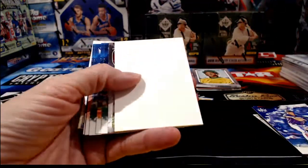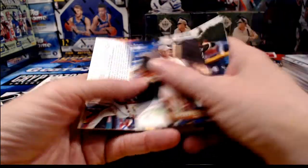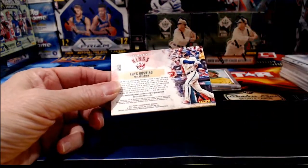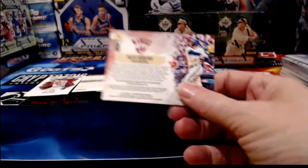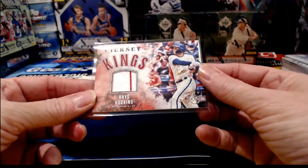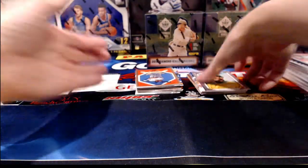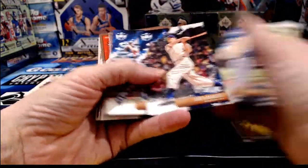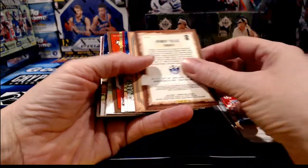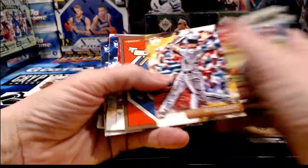Pujols as a St. Louis Cardinal on that card. And a Reese Hoskins, Philadelphia Phillies, with a Jersey Kings, and we got a little pinstripe. Yay, yay, yay. I like to get the pinstripes when we get relics for baseball. Portrait Ricky Henderson for the A's. Rowdy Tellez, Blue Jays. A-Rod Flashback.